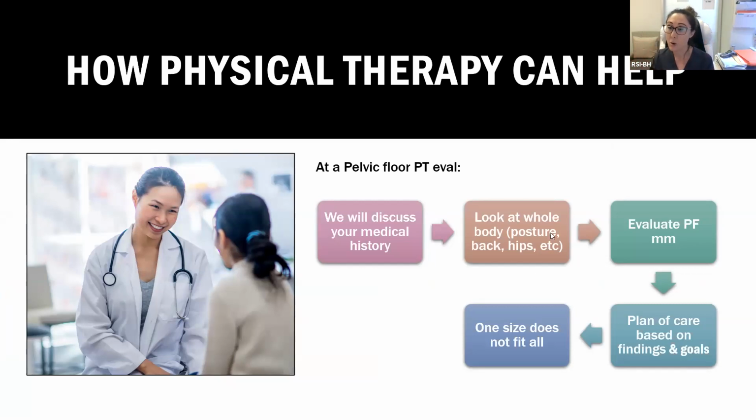Then we're going to look again at your whole posture. It's not like we're just like, oh, you're here for incontinence, let's check out your pelvic floor. Like you saw from other slides, posture is really important. How you're moving, what your hip range of motion is, what your hip muscle strength is, all of that is super, super important and could affect your plan of care.